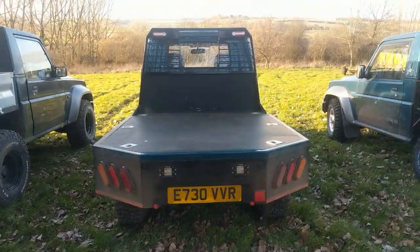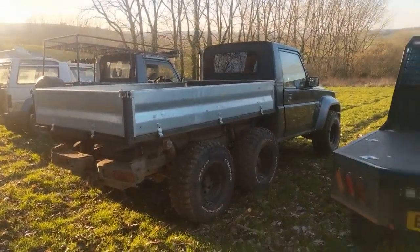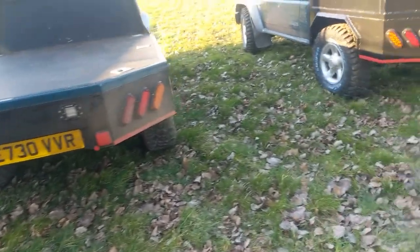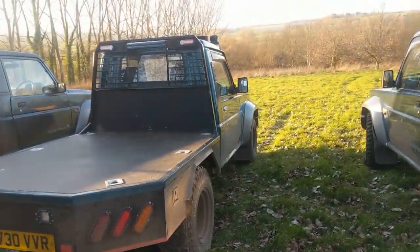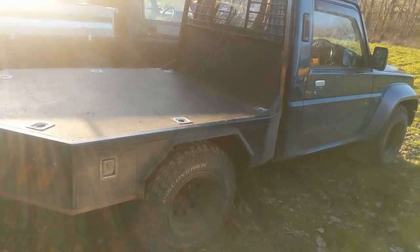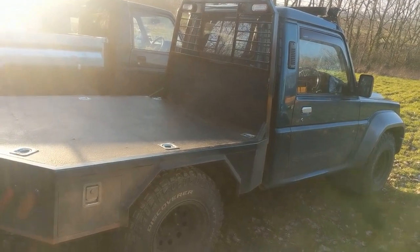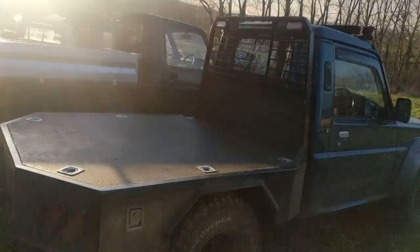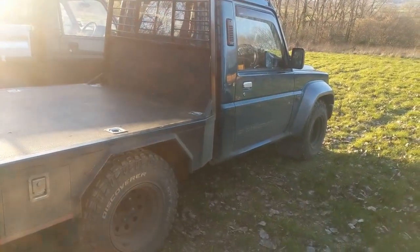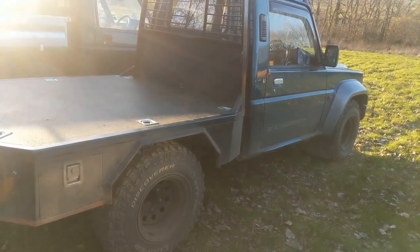Because this one looks like it's been professionally done. That one looks sort of professional, but it's not that professional. Then this one, I've spoken more than enough about this one. Yeah, this is a new pride and joy. If I had to list my favourite trucks, I don't know which one's my favourite out of all of them.